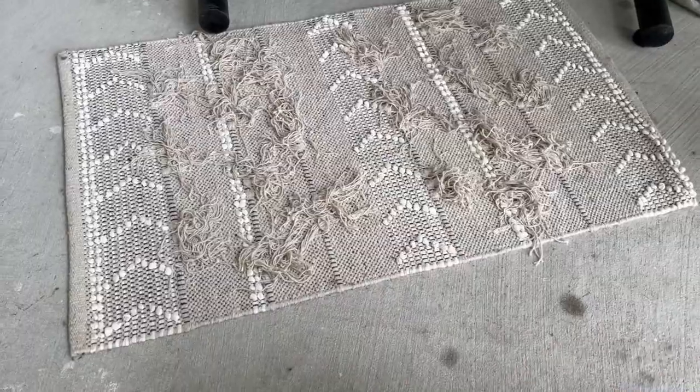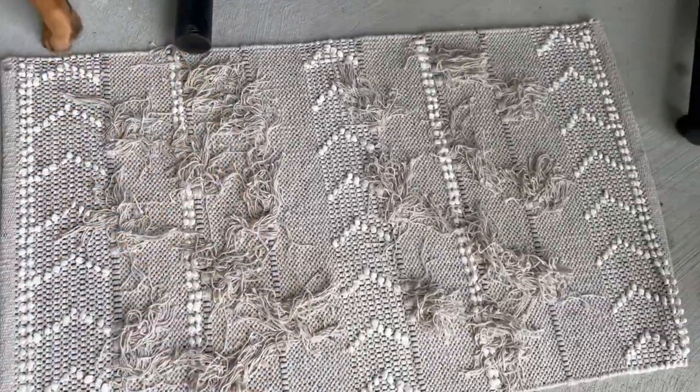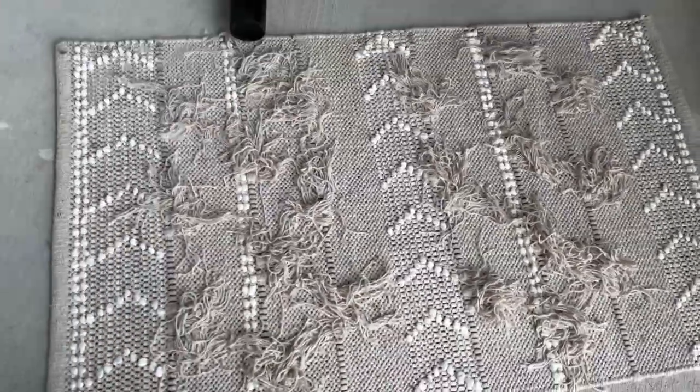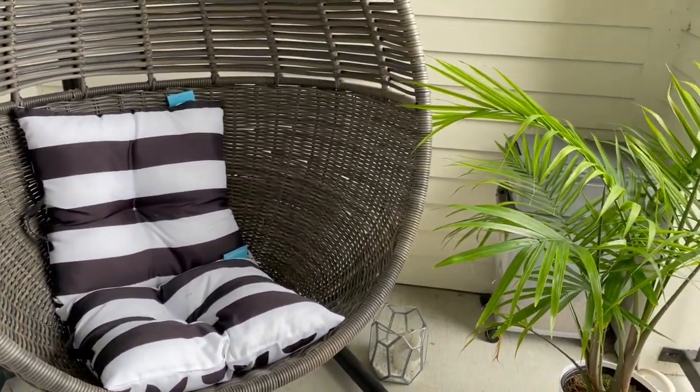So this rug down here is from Five Below. It was only $5. I like the rug. It is too small for my space, but it was only $5. So I just put it here, kept it, didn't feel like returning it. And I just think it's a really cute rug, so it's here.